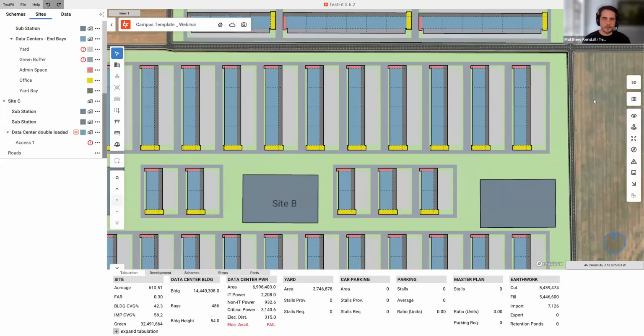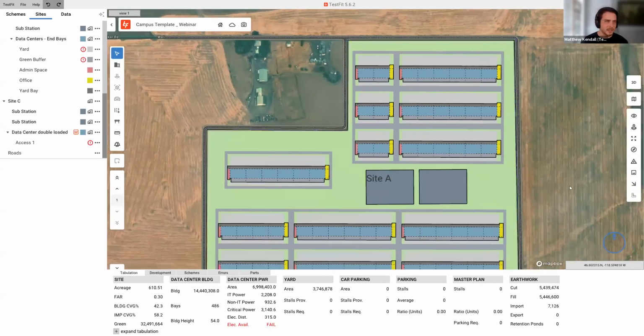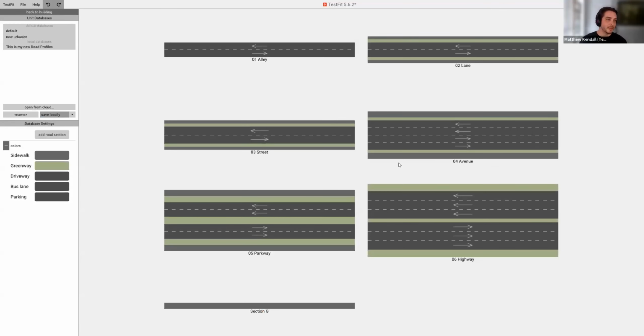Thanks. One thing I wanted to point out real quick, because we made this beforehand: what you're seeing here is we have this roads tool, and this is a great tool to use when creating these much larger campuses that have additional circulation, or even subdividing them as needed. What the roads editor does, I'm not going to get into it too much, you can create these custom road profiles. These road profiles can be saved as well.